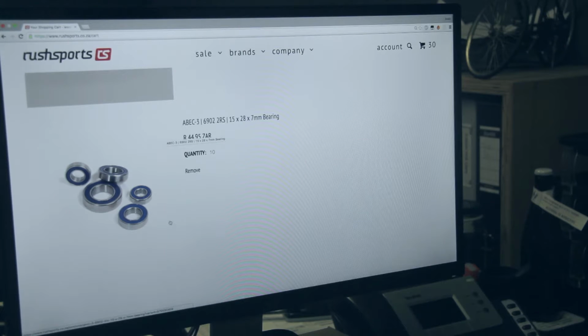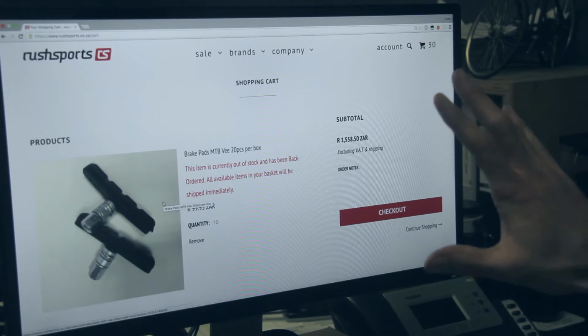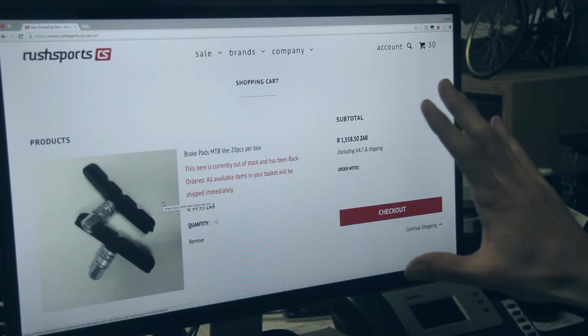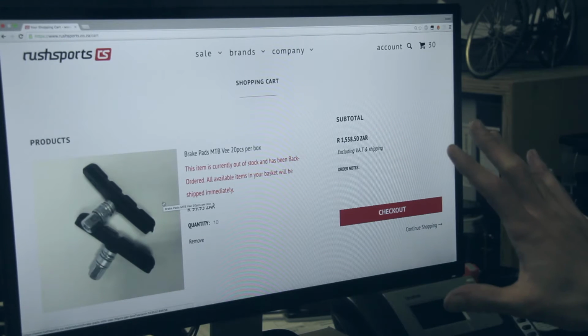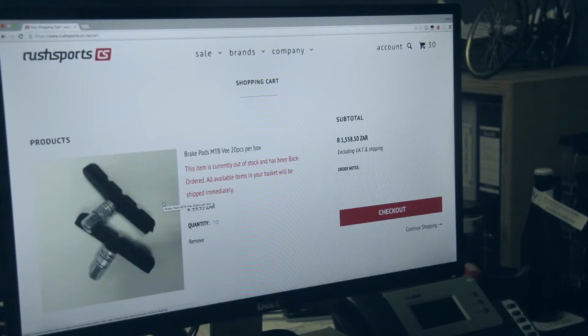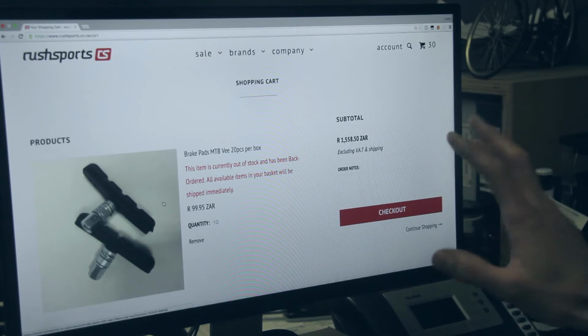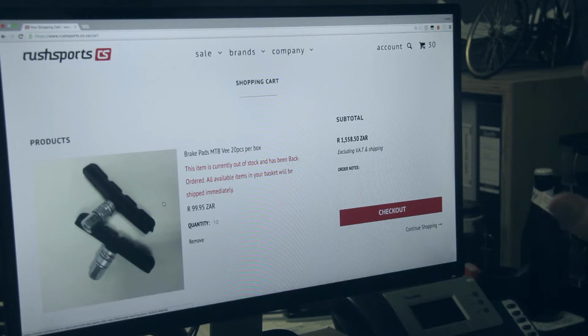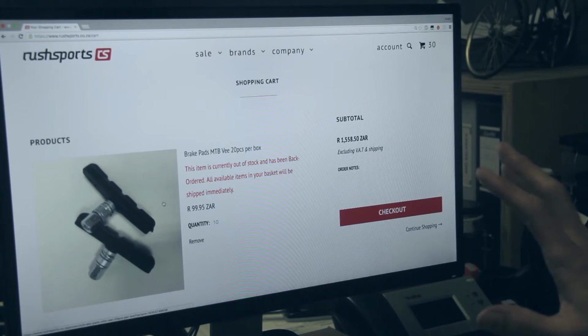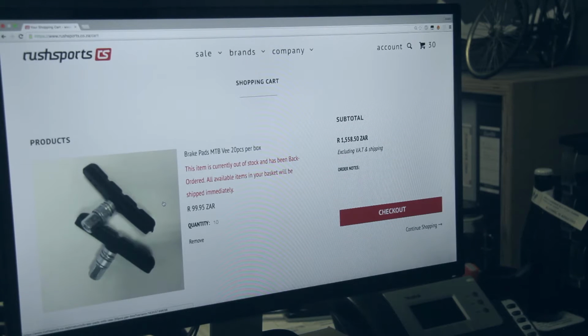So we've got our brake pads, we've got our axle, and we've got a couple of bearings that were in my basket previously. Now this is another great thing to mention, is that if you weren't ready to check out now and you simply just added these items into your basket as a reminder, you can come back and log in at any stage and these items will be saved in your basket for later use. So if you're busy in the bike shop but you've got an order that is really important, you can add it to your basket and you know it's going to be saved in there for the next time you're ready to place your order.